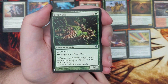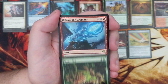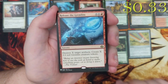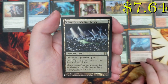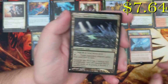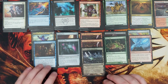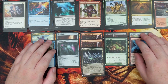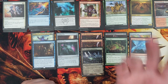Then our M15 card or older is a River Boa from Zendikar. Original Zendikar. Our rare is a Release the Gremlins. That's not very exciting, is it? But we did get a foil Shizo, Death's Storehouse. So nice foil rare from Champions of Kamigawa. So there you go. 2 foil Goblin Bushwhackers. We definitely got some cards that are going to get added to the pile for sure this week, so that's good. Prices would have come up in the corner. Hopefully I got everything.